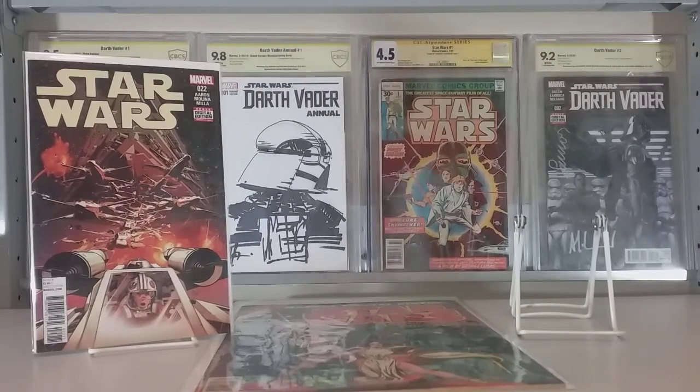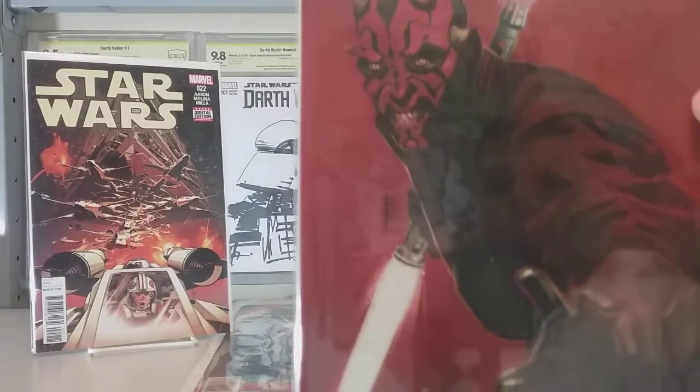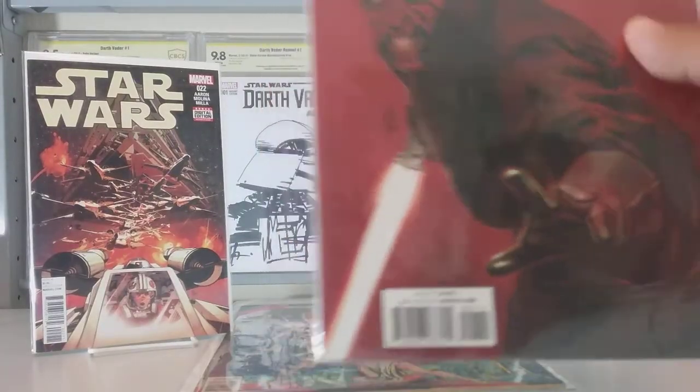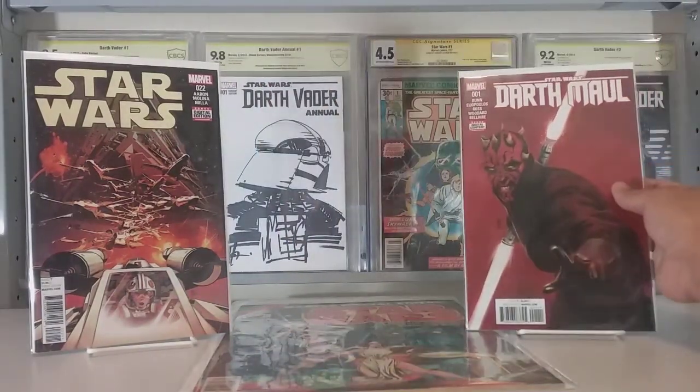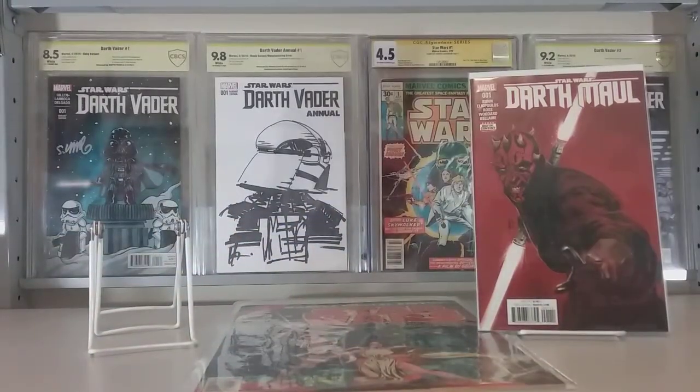Here's one that I just picked up mainly for the cover. I didn't go with the ongoing series. I think this is not a full series, but Star Wars Darth Maul number 1. I think it was just a mini series. I don't believe it was an ongoing.